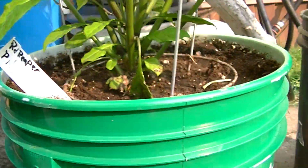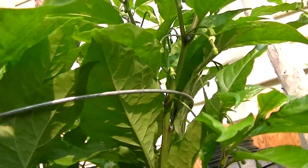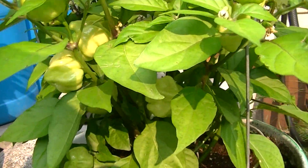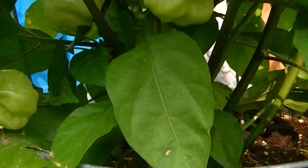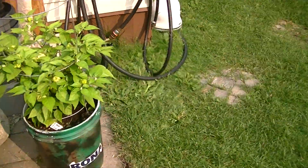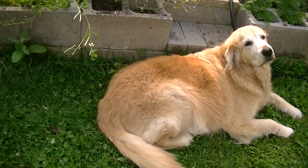There we go. Red Reaper actually does have a crispy flower that is ready to turn into a pod. Another one there probably. I don't see any actual pods on it yet though. Here's our Congo yellow that is absolutely loaded. This is the one that I actually picked the two ripe pods off of. I still don't see any more ripening yet, but that's okay. Good sized plants for sure. Hi Maggie, you're a good girl. You're so cute. She sits up tall when I notice her.